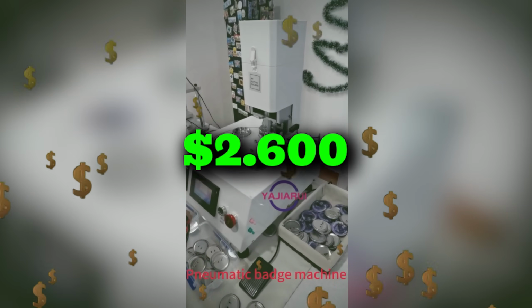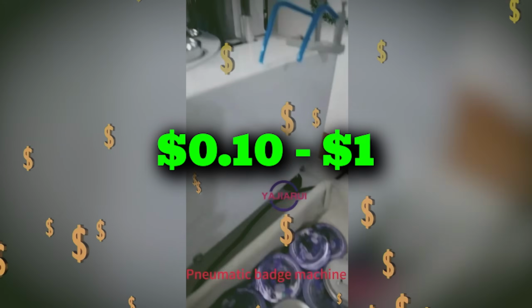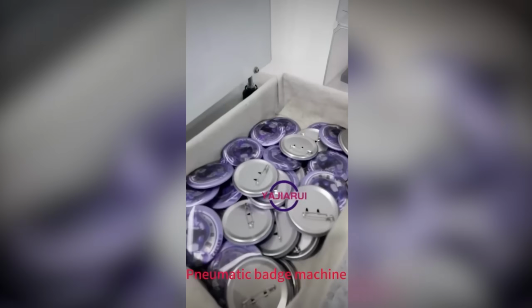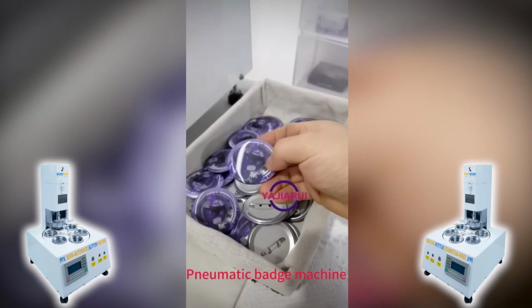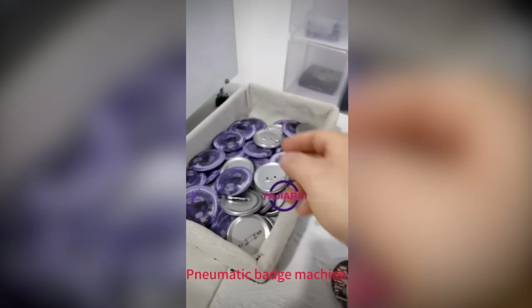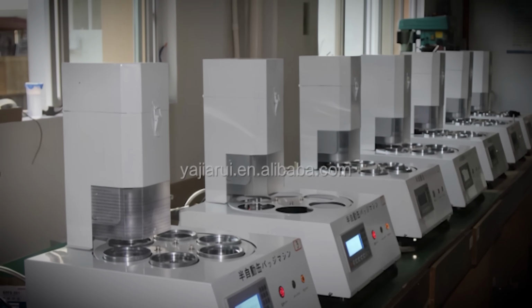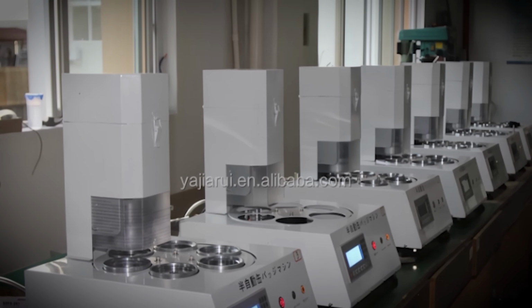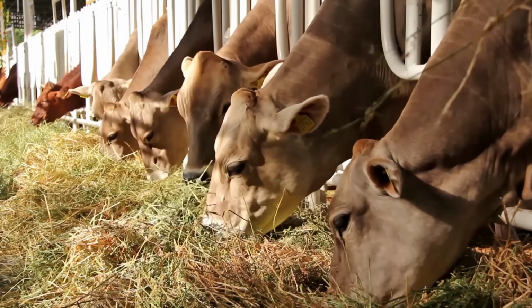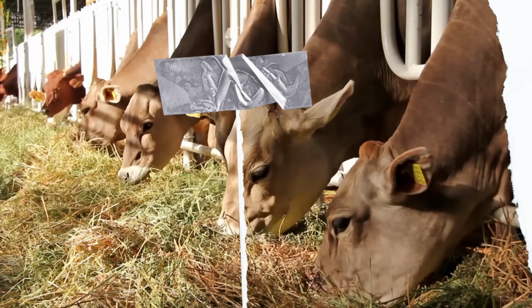In terms of production, each pin costs you only 10 cents, and you can sell them for up to $1. If you produce more than 3,000 per month, you would have a very good source of income. Designs with local logos are especially popular at fairs and festivals. The best part is that you can sell them to schools, companies, or directly at events. Farms have a constant need, feeding their animals, and the next machine is made for that.